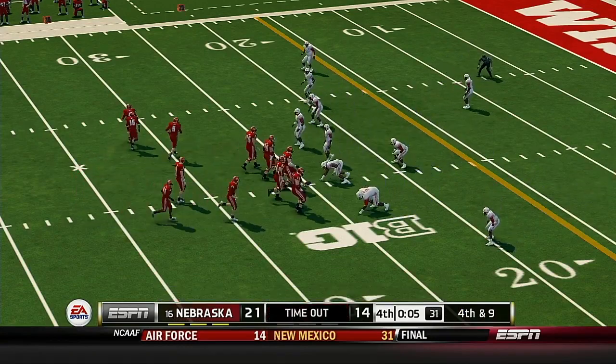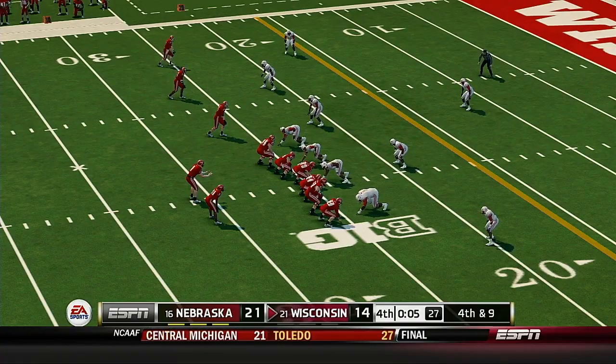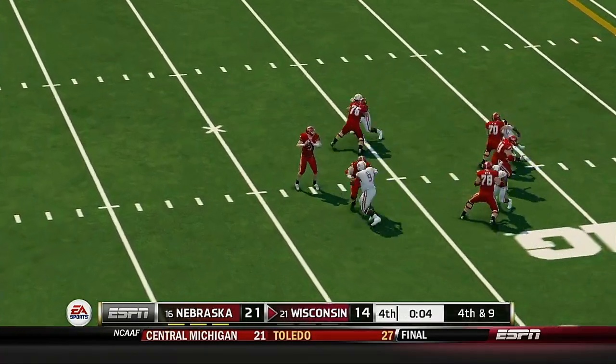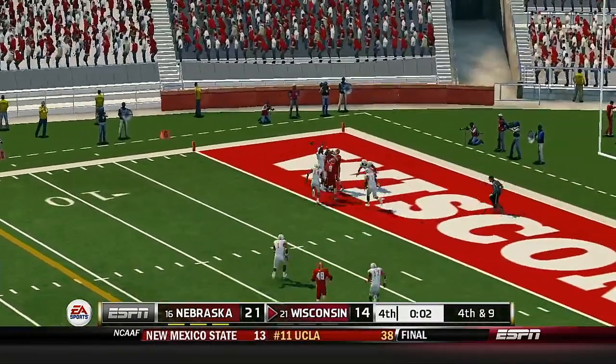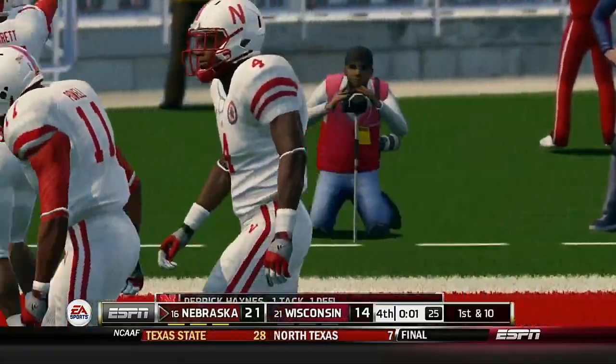It's fourth down. Well, you never know what can happen in college football, so I wouldn't be surprised by anything here. Either way, it should be exciting. Can they pull it off? He almost had it, but it's incomplete.